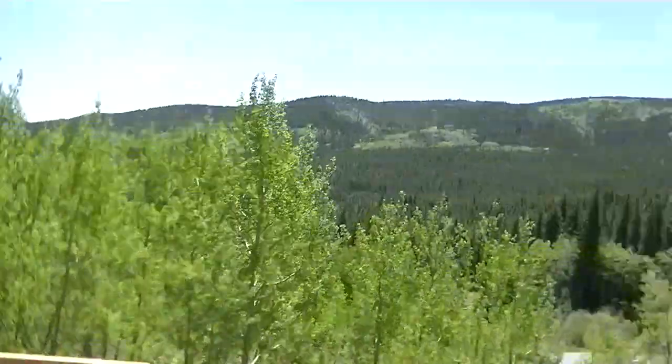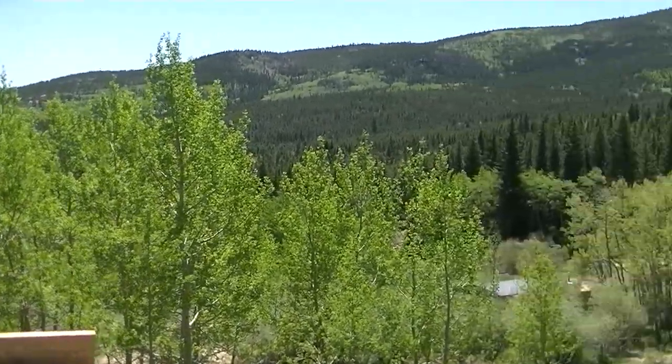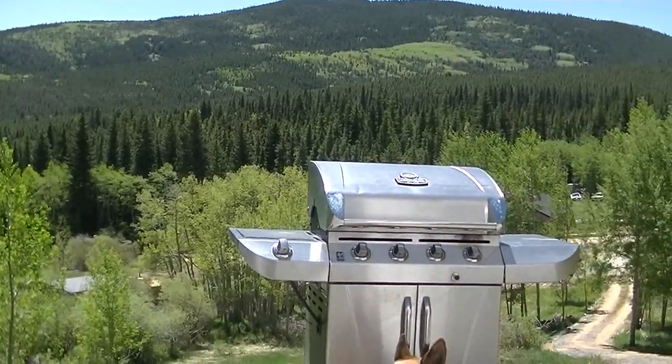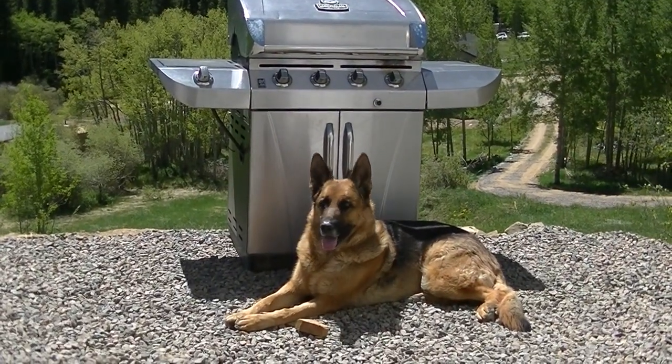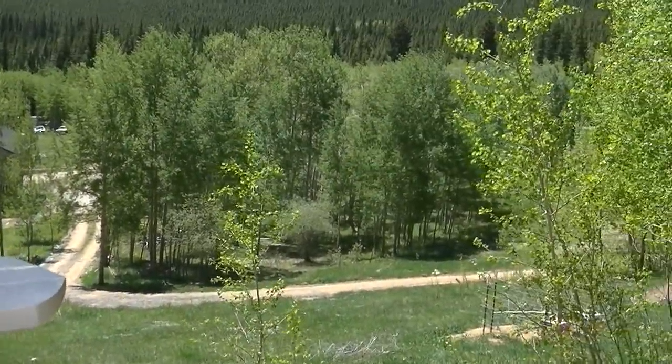Let me give you a tour. So first of all, spring has sprung since we came back from our trip to Florida, and it's almost like a mini summer. So if I pan outside here, all of the aspens have their leaves. Here's our grill and Vigo. Hey, Vigo.